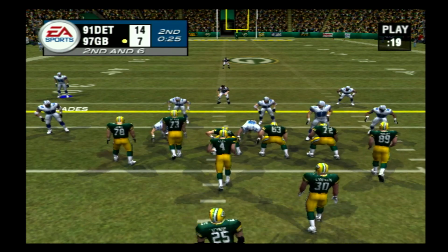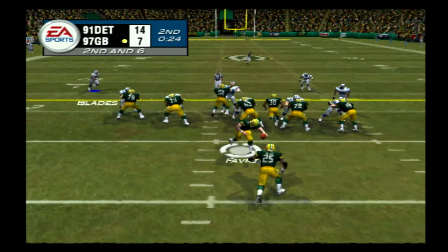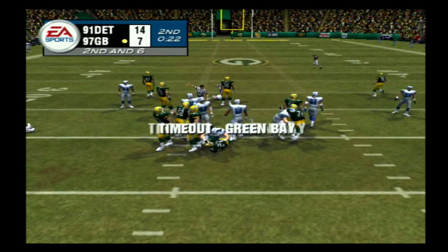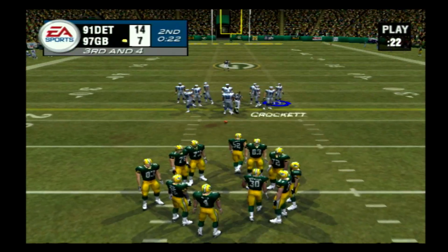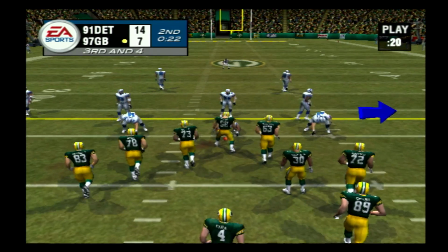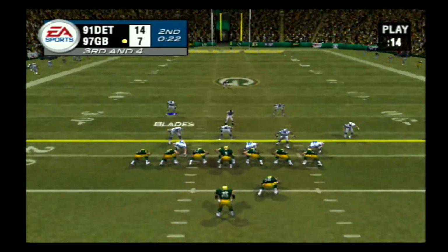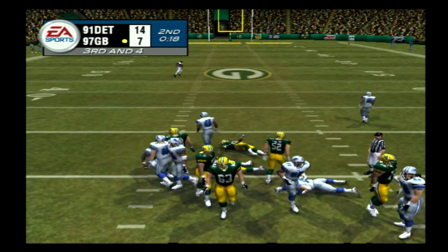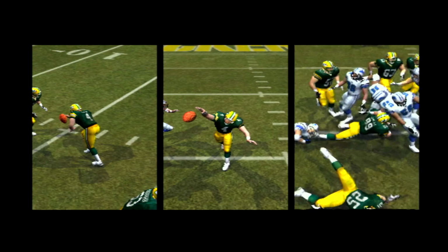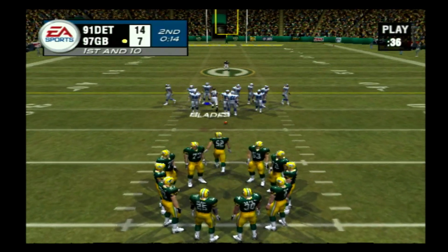Set. We'll get the call again. Green Bay will call a timeout here. They have 2 left. Favre sets up. Hand it off. Great fake. Gets rid of it. And it's caught. Nice call going into the air, and that'll move the chain. It's 1st and 10.